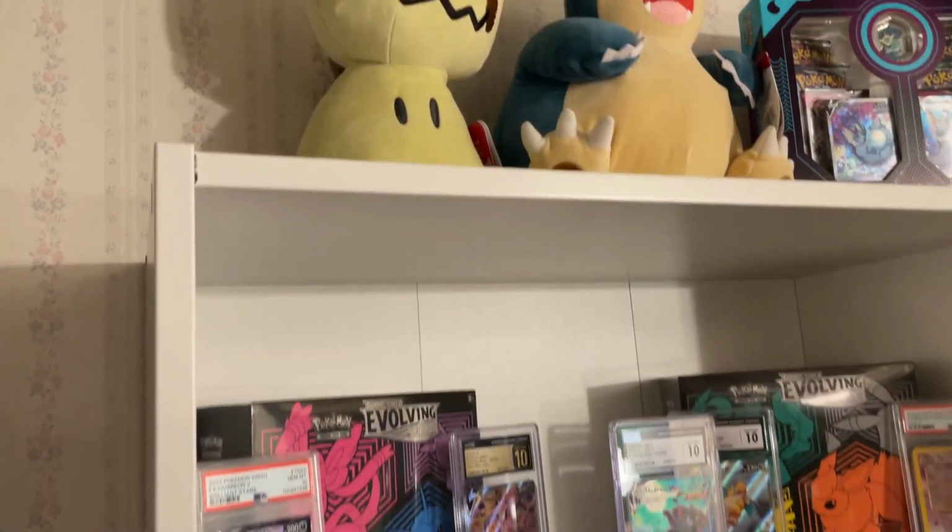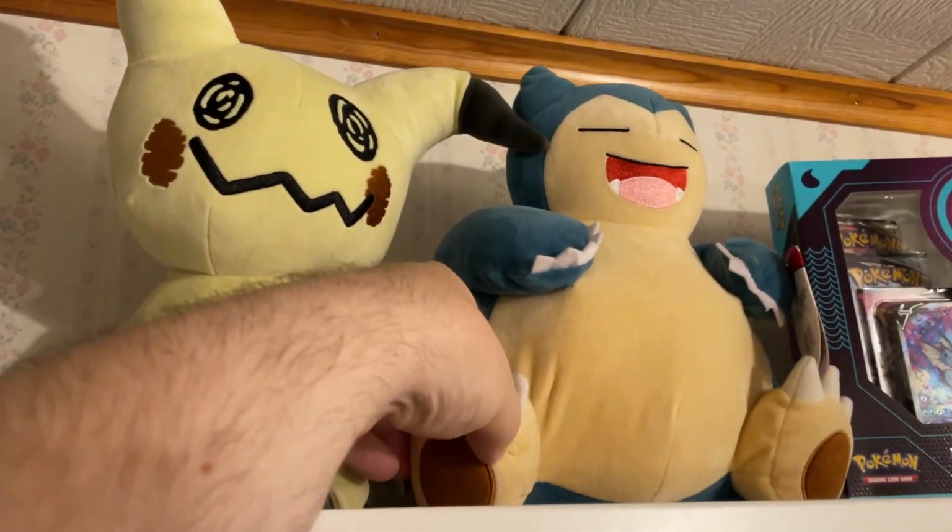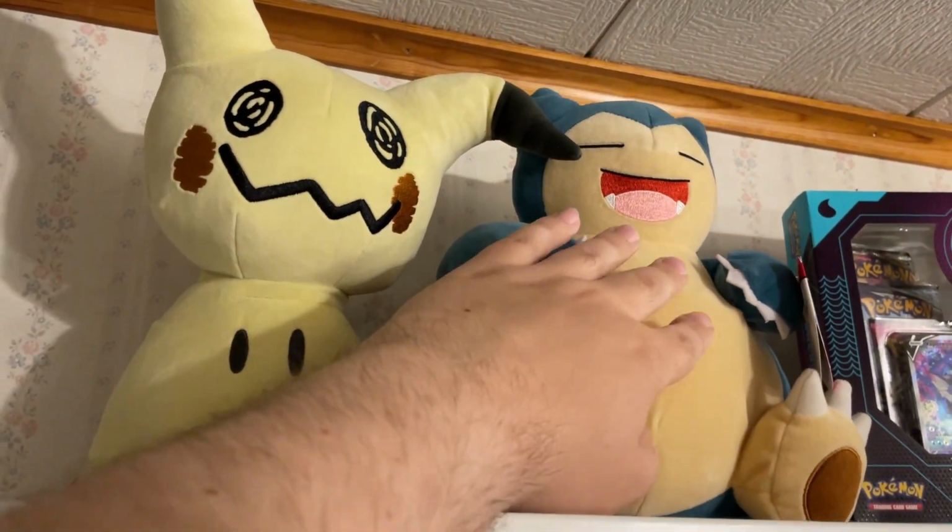Up at the top, we have a couple of plushes. I got a Mimikyu plush, and I got this as a gift from Dale. Thank you so much, Dale. I love this guy. He looks good up there.